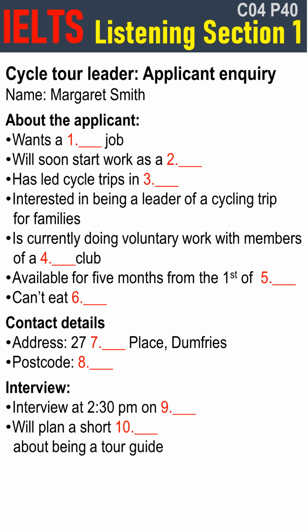Hello, Pembroke Cycling Holidays. Bob speaking. Oh, hello. I've seen your advert for people to lead cycle trips. Are you the right person to speak to? Yes, I am. Could I have your name, please? It's Margaret Smith. Are you looking for a permanent job, Margaret? No, temporary. I've got a permanent job starting in a few months' time, and I want to do something else until then. What work do you do?